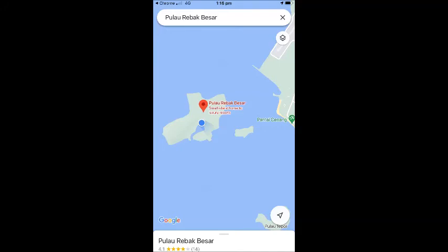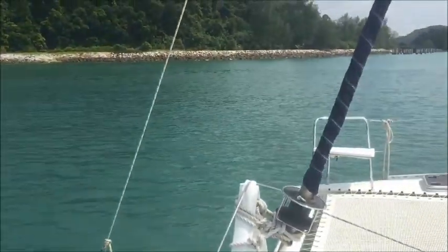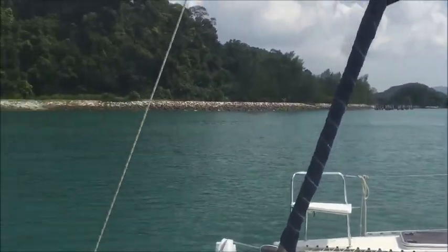This is our time spent on Rebak Island Hotel, Marina and Shipyard in December 2020. The Marina is on an island just off Cenang Beach, and here's our entrance by our yacht.